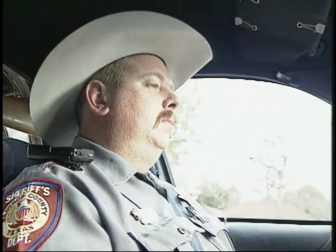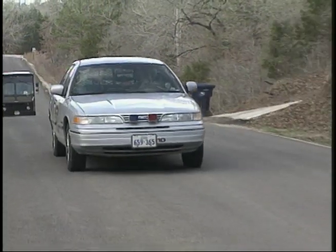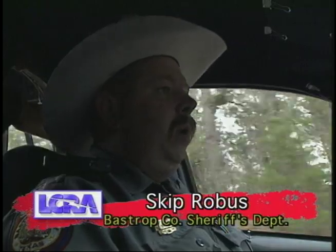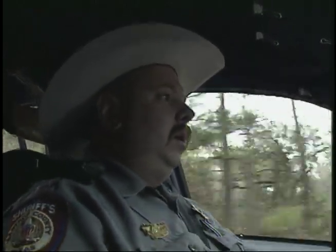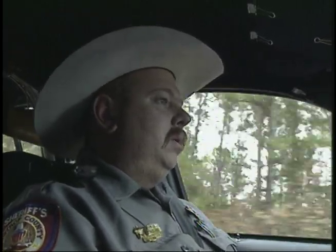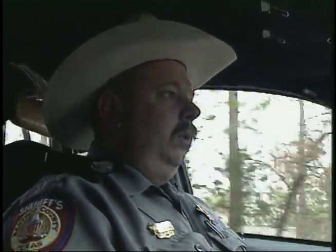1730 Bastrop. Skip Robus is one of a number of Bastrop County Sheriff's deputies who have a 900 megahertz radio in their car. The system in our county that we initially were on, we've had problems with getting out in some of the rural areas, what we consider dead spots. So far, the system that we've been currently using with the LCRA, I haven't heard of any of the guys complaining of not being able to transmit. The radio capability has been really exceptionally well.